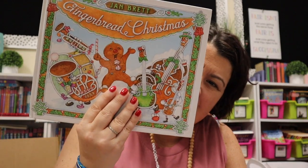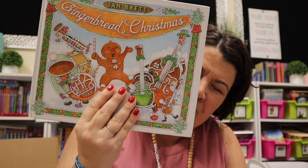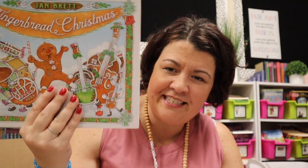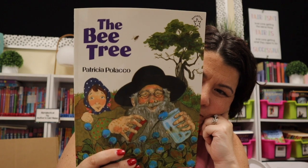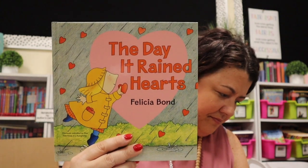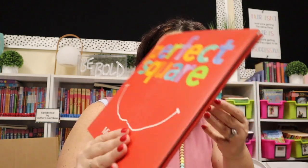Gingerbread Christmas, which is great because I do a gingerbread unit too, so I'm hoping I can tie these in. We read different gingerbread versions, so that'll be good. The Bee Tree. The Day It Rained Hearts. Perfect Square.